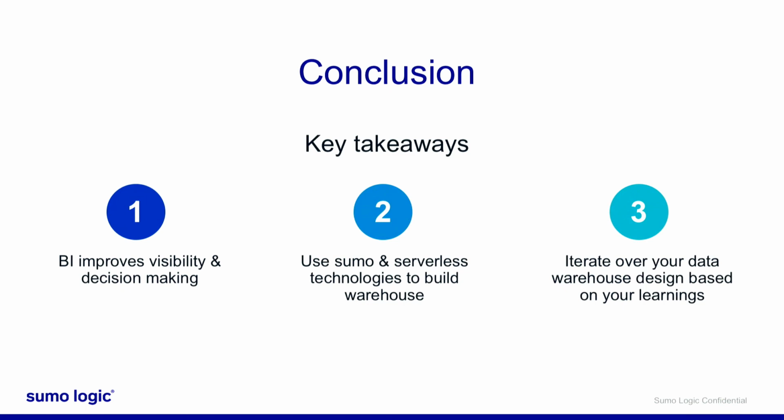So basically, we have 3 takeaways for this session. One, I hope you guys understand the importance of BI and how it helps improve the visibility into your businesses and accelerate the decision-making process. The second one is using Sumo and serverless to build a data warehouse can be very cost-effective, especially for smaller organizations who don't have a huge budget to set up a new team to do this. And the third one is, I think Duke iterated a couple of times, there are a lot of decisions that you will not make upfront. There are a lot of things that will go wrong when you're building this data warehouse. So keep iterating on it, keep learning from your mistakes and improving upon your design.